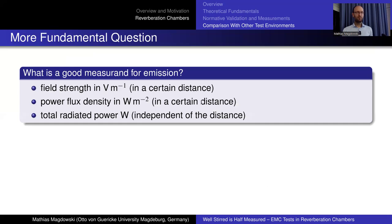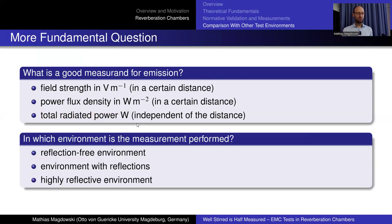So the more fundamental question is, what is a good measurement? Electrical field strength maximum at a certain distance? At low frequencies, probably yes. But at high frequencies, it's much better to measure the total radiated power. But at the moment, we have no limits for this.